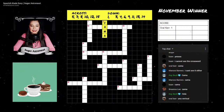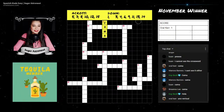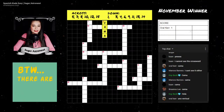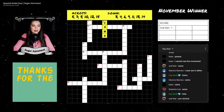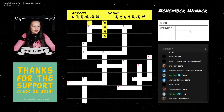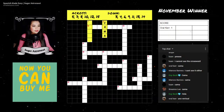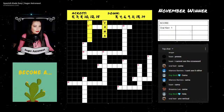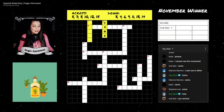Uno vertical. Perfecto. That's great. Okay, that's the number, and the word is right here. So, uno vertical. One down. That one has five letters, guys.